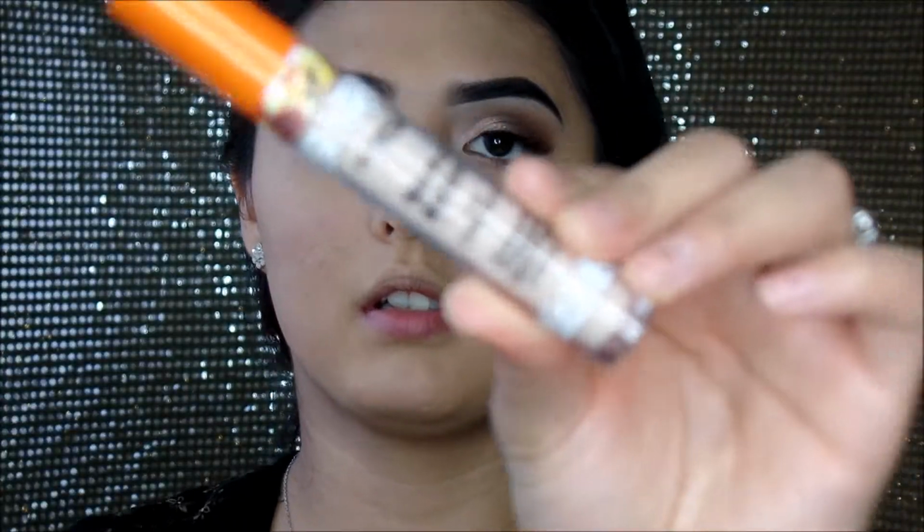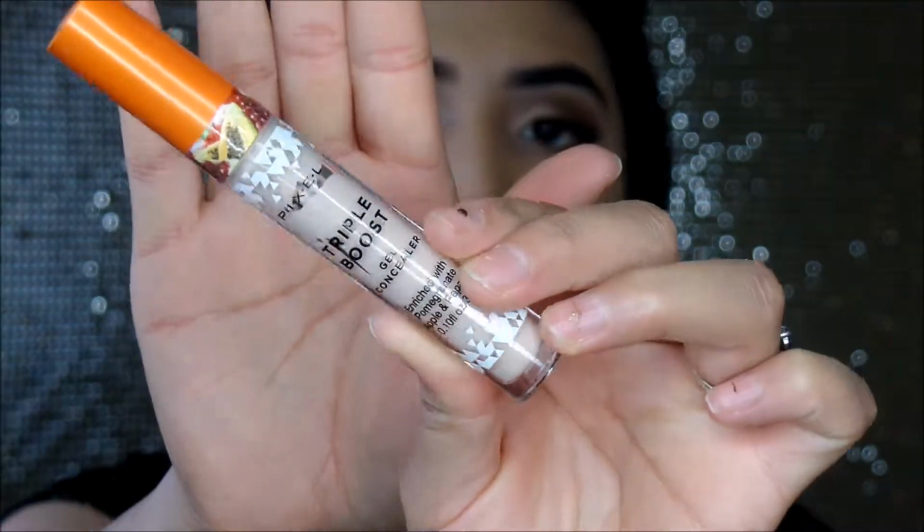So now I'm gonna take my Pixel Triple Boost Gel Concealer. It just looks like this. You all know what this looks like. And this one's in shade Fawn. Might be a little bit too light for me, but we're just gonna make it work. So we're gonna go ahead and apply this.